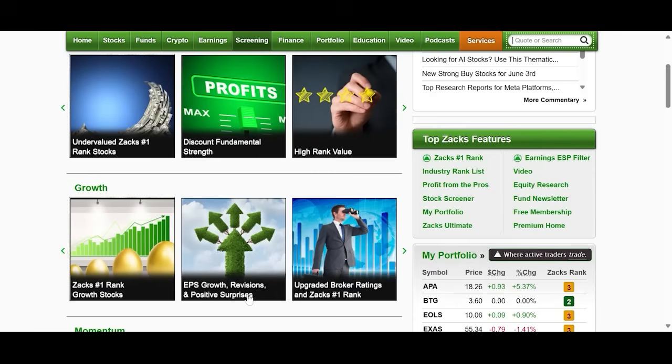The second one is EPS growth, revisions, and positive surprises. So the revisions is also talking about the Zacks Rank. We're going to get EPS growth. Positive surprises is how many times they've beaten. And so you're getting a combination of all those things. I'm assuming this uses the Zacks number 1 rank as well, because we're getting revisions higher there as well.